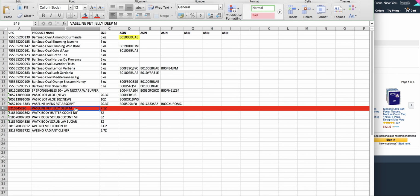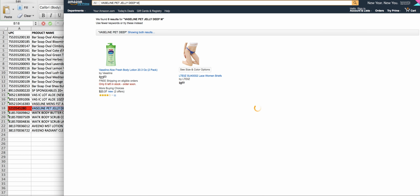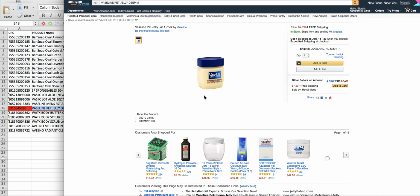You still need to do, in this case, you don't have an Amazon listing to copy from. You gotta copy it from the Excel. It's the only time you're gonna do that. And you get something that, okay, try to read into it. Vaseline pet jelly, Vaseline aloe, that's not really related here. Here this seems to match. You don't spend too much time on it.